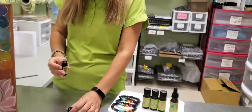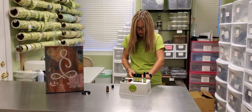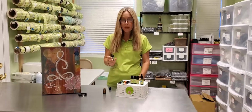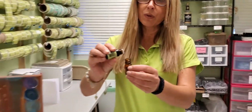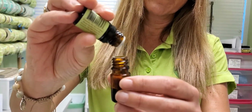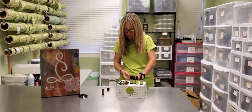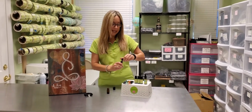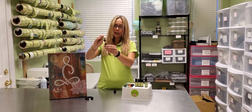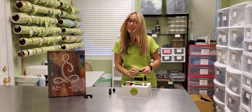Okay, there's our 15 drops of lemon. Oops, that's not what I want. And then we're going to do 10 drops of German chamomile. German chamomile is blue, and it's blue because of the high chamazulene content. And last but not least, we're going to do 10 drops of Roman chamomile.